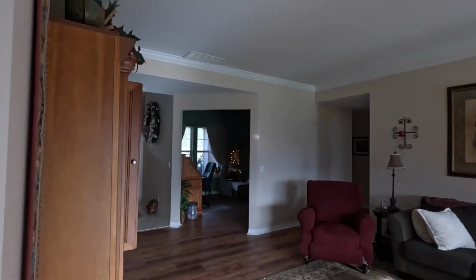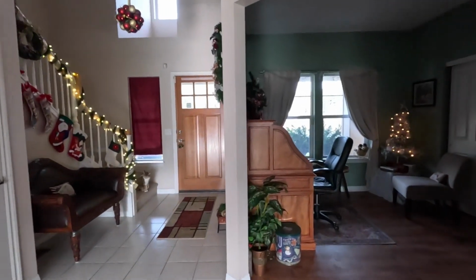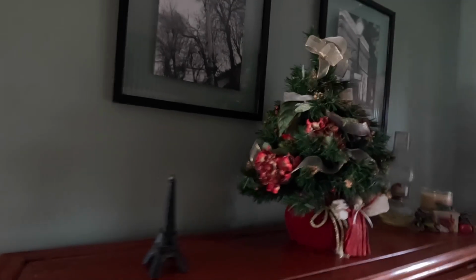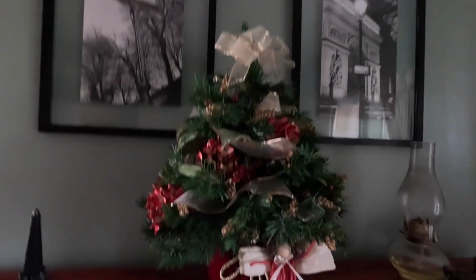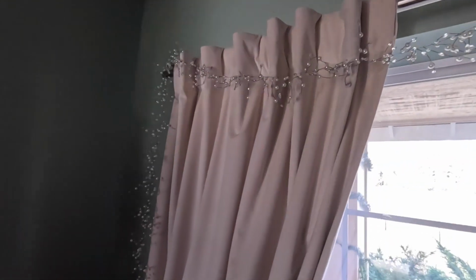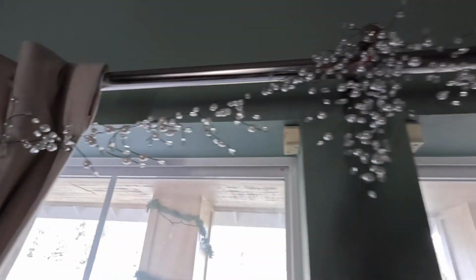And oh, the office, let's go in there. I have multiple trees. There's like a tree in every room, so we'll just walk through. Here's a tree that I made a long time ago, just some dried hydrangea and a bow at the top. So that's the top of my desk. And then I always put a little garland of, you probably can't see it in this lighting, there's this gorgeous pearly garland that I just put above there.